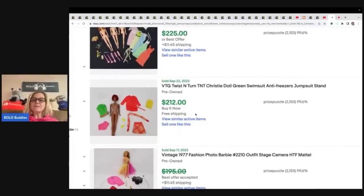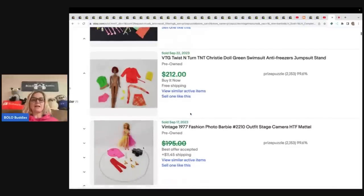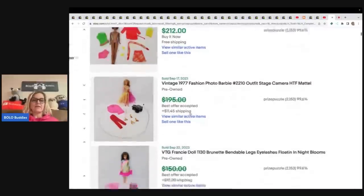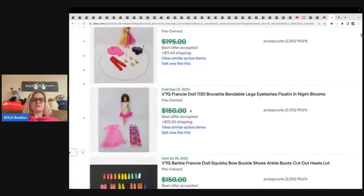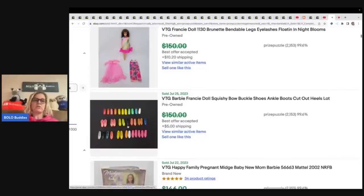Now, do I know this stuff? Absolutely not. Here's a Twist and Turn Christy doll with the outfit. It is important to show the condition of the actual doll because collectors are going to be looking at that. So just to give you an idea, here's a Francie doll. Here are the squishy shoes. Now, squishy means that they're not the hard plastic. So she can tell you probably more about that on her channel.